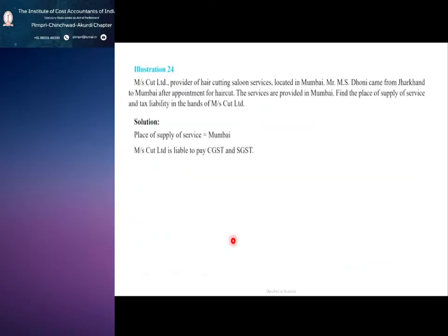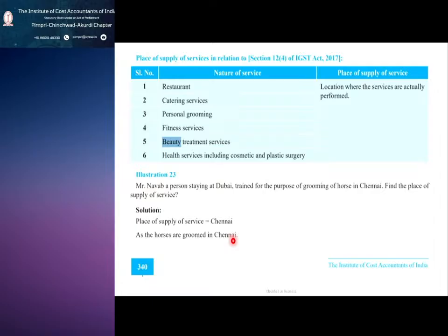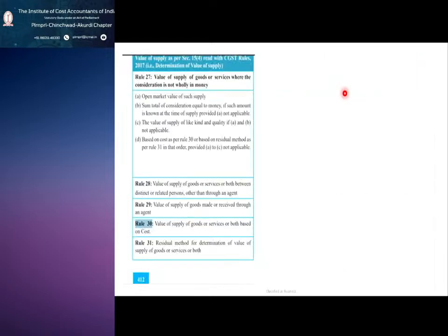So here the previous one is just the opposite. A person coming to India, when he pays to the hotel, he pays in foreign currency. That means the bill will be raised with IGST and not with CGST or SGST. So this is one case.